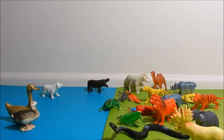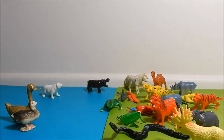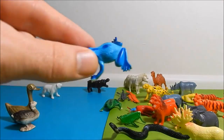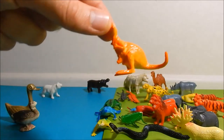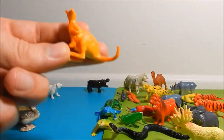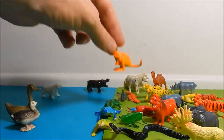And another lion. And a cheetah. Another tiger, and another elephant, another frog, a blue frog, and another frog. A kangaroo. They're from my home country, from Australia. They jump about everywhere, don't they? They have pouches, and inside their pouch they keep their young, their joeys.